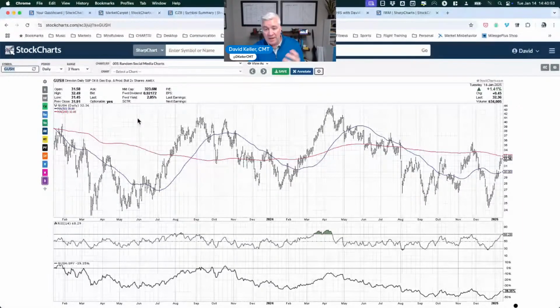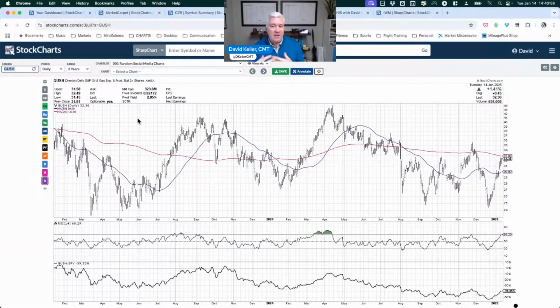But certainly, you're seeing a potential real resurgence in the energy sector. It's a crude oil play, and I think the chart of crude oil is looking more constructive than it has in the last couple months. I think that's pretty encouraging as well.